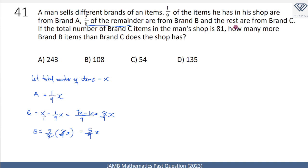Now, what are we told? We are told that the rest are brand C. So if the rest are brand C, we know that brand C is just going to be the total, which is x, minus brand A minus brand B. That is going to give us what brand C is. So brand C is just going to be x minus 1/9 of x minus 5/9 of x. Again, the LCM here is going to be 9, and this is going to be 9x minus x minus 5x. That means C is 9x minus x is 8x, minus 5x is 3x. So that's 3/9x, or in simpler terms, 1/3x. So we have seen that A is 1/9x, B is 5/9x, and C is 1/3x.